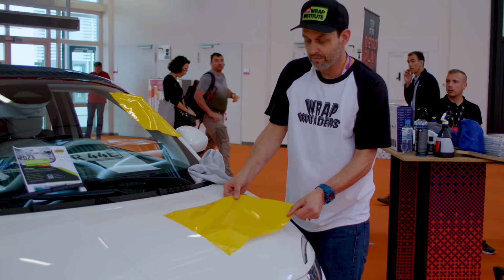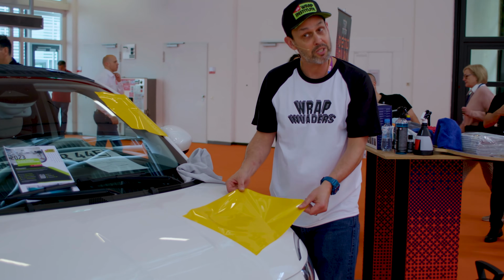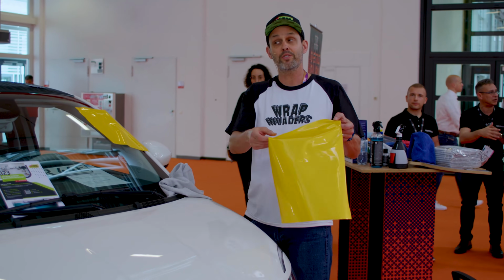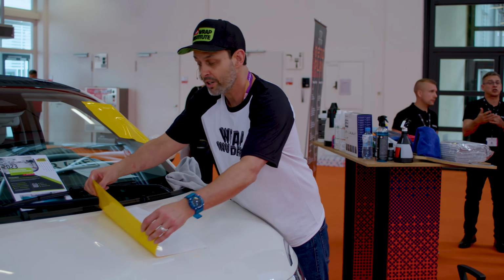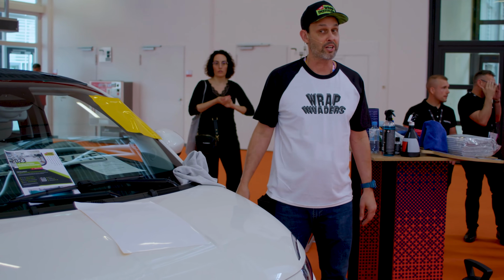So the thing is, I can figure out how to wrap with this, but as a solo installer, especially on a hood, it can be hard. Doesn't mean the material's bad, it just means I have to change my game. Also, how many of you installers out there have worked with material where you went to squeegee and you scratched it? I've scratched material before, it's pretty frustrating, okay?